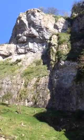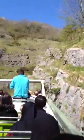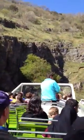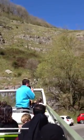As we work our way through the narrows, the thinnest and steepest part of the gorge and the hardest for the driver to navigate, which will eventually swing round to the pinnacles. The pinnacles being the highest in Lancashire, Britain, around 460 foot above road level. What gave Tolkien the inspiration for Helm's Deep and his Lord of the Rings saga.